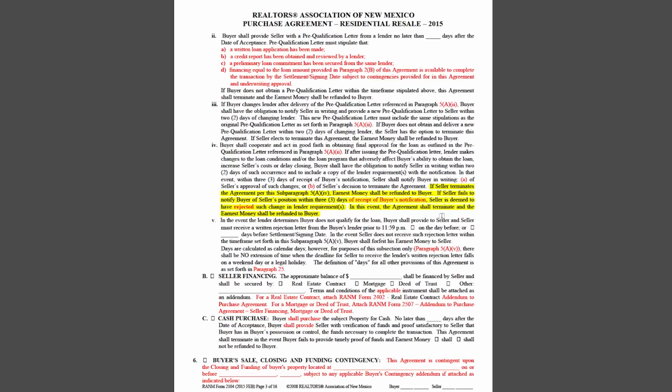This change requires the seller to affirmatively agree to the change in lender requirements, as opposed to assuming the seller's approval if the seller fails to respond. Remember, this paragraph is speaking to changes in the loan program that the lender is requiring that will adversely affect the seller, such as changes that will affect the buyer's ability to get the loan or changes that will increase the seller's cost or delay closing.